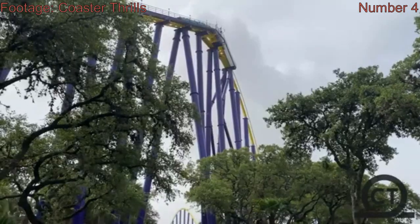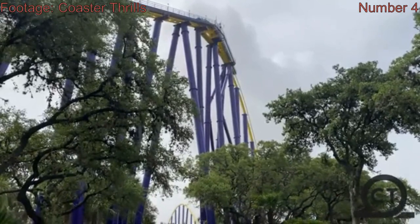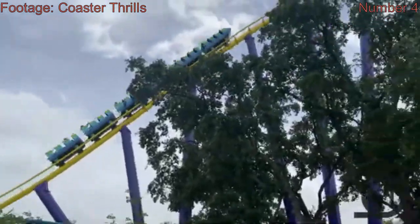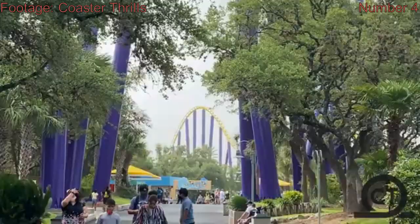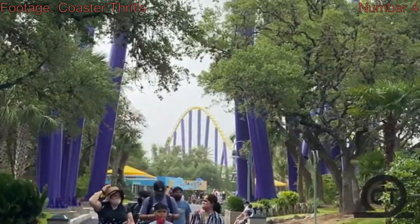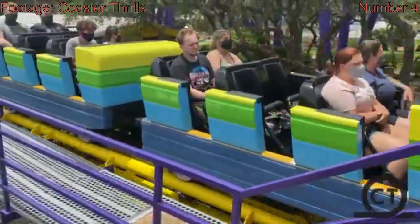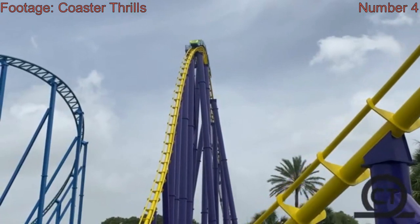Now at number 4, it's an amazing Morgan mini hypercoaster called Steel Eel at SeaWorld San Antonio in San Antonio, Texas. This ride has pretty loose restraints, and that makes the airtime insane. On every airtime hill, it practically lifts you up out of your seat, and you feel like you're just floating for the entirety of the hill. And the fact that this ride is basically just a bunch of hills means that the sheer amount of airtime will definitely make it high on this list.